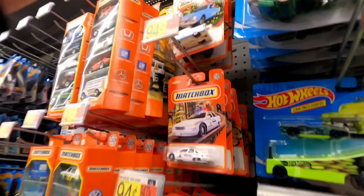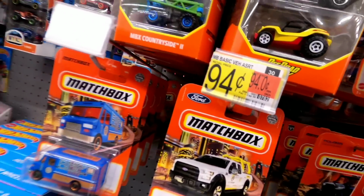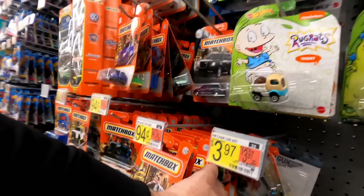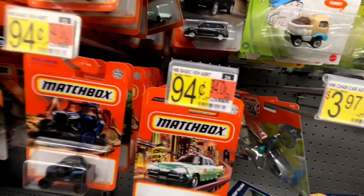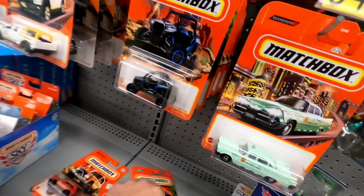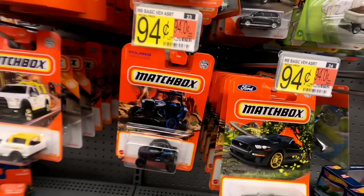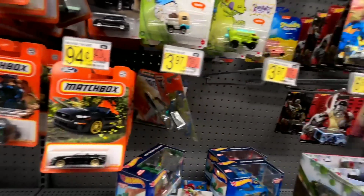Take a look at the Matchbox real quick because I don't think I've ever recalled seeing that. There's the Bentley Bentayga. How about that? Friggin' sweet. Well, there's another one right there. I just blew right past it. How about that? I'm good with one. Take another look around, see if we can find anything else.